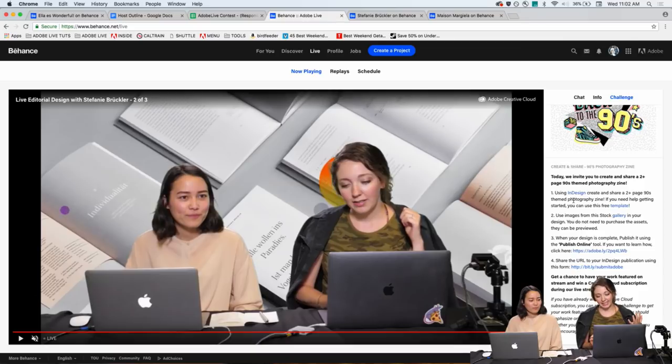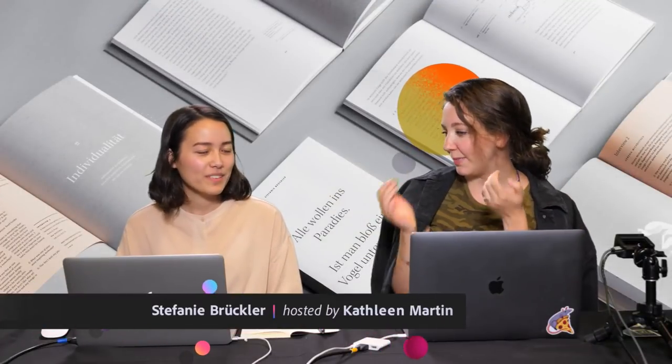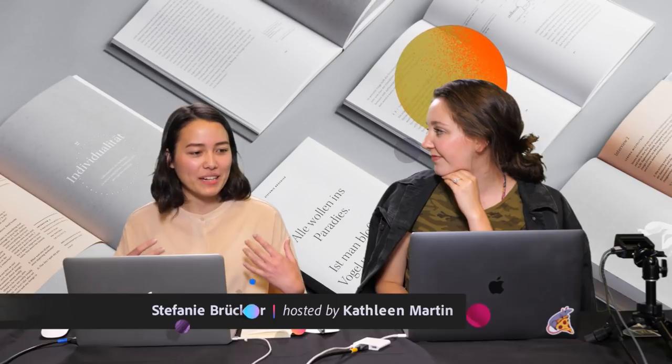If you don't know what a zine is, it's kind of like a rough and tumble mini magazine. How would you describe it? You're making one. I would say it's like a shorter form of a magazine, and it's more loose. It doesn't need to have chapters. It doesn't need to have page numbers. It's less formal and more playful. Yeah, super playful, often making some sort of statement.